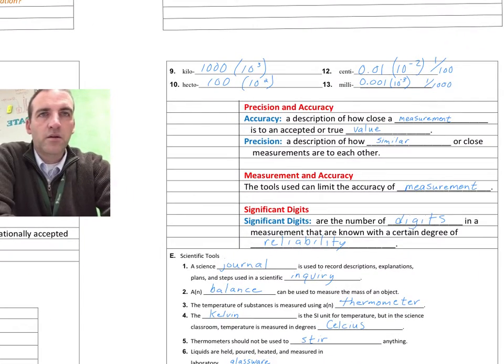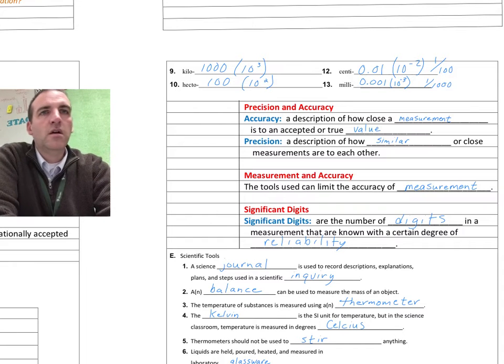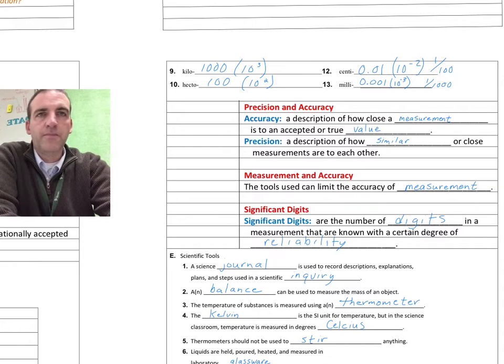A kilo is equal to 1,000, so a kilometer is 1,000 meters. Hecto is 100. Centi is equal to 1/100th, and milli is equal to 1/1000th. Then we've got a couple more vocabulary words here.